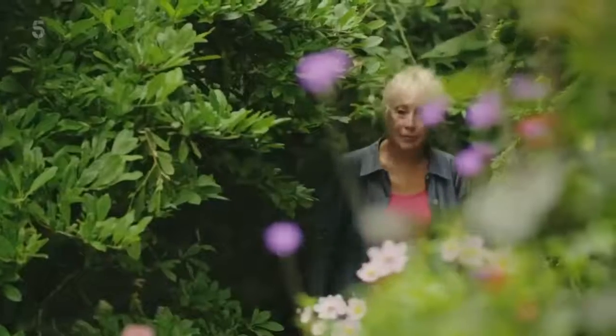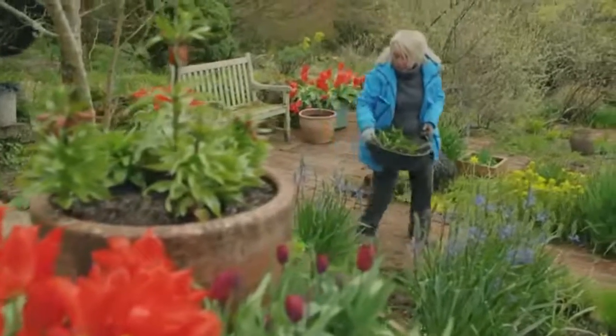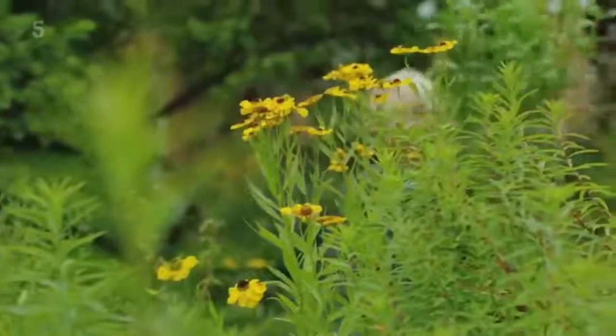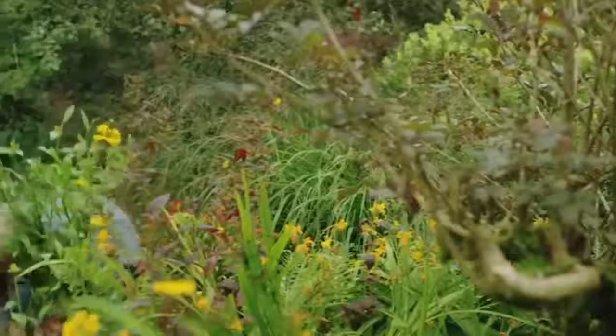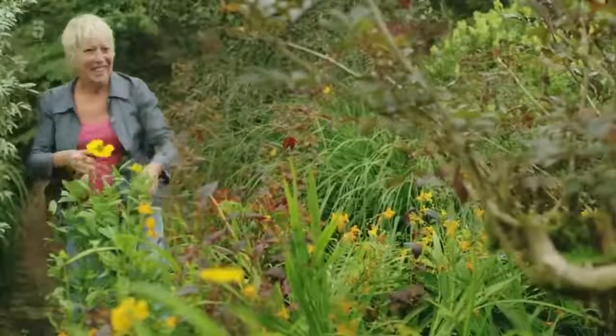Taking cuttings is just one way to increase your plants. Back in the spring, I gave another member of the daisy family a new lease of life. And it's a plant I just couldn't be without in the autumn. It's quite heavy.